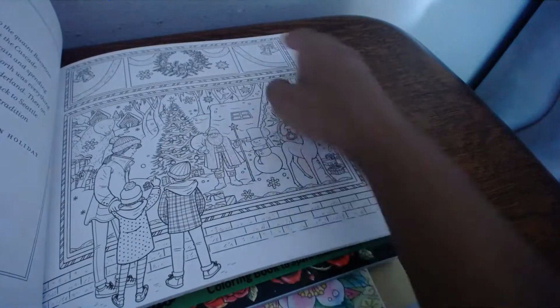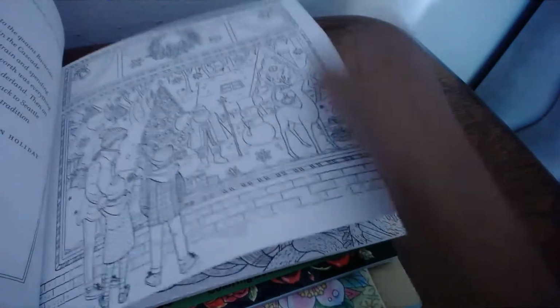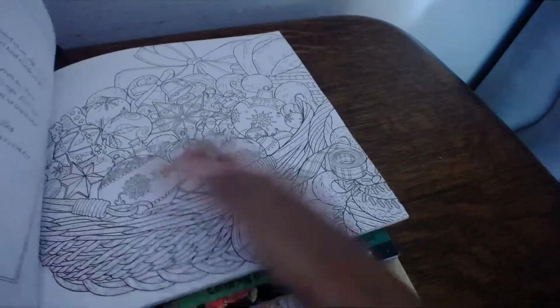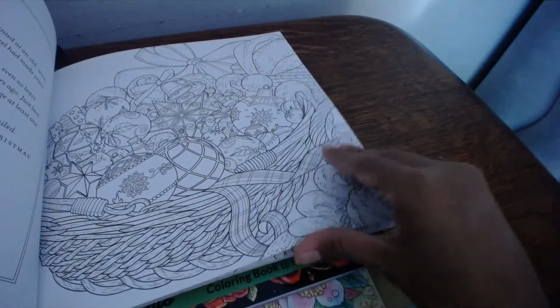Look at that, a display like this reminds me of a display I would see at Macy's department store. Look at all this stuff for Christmas.